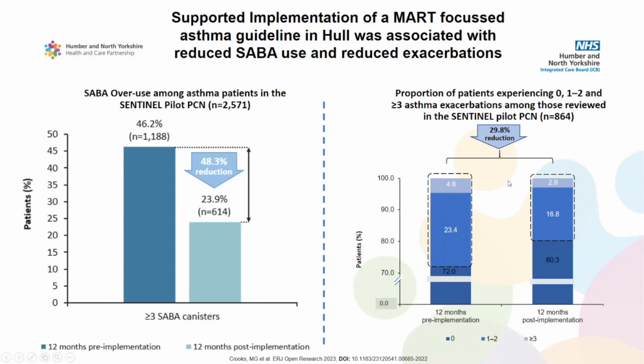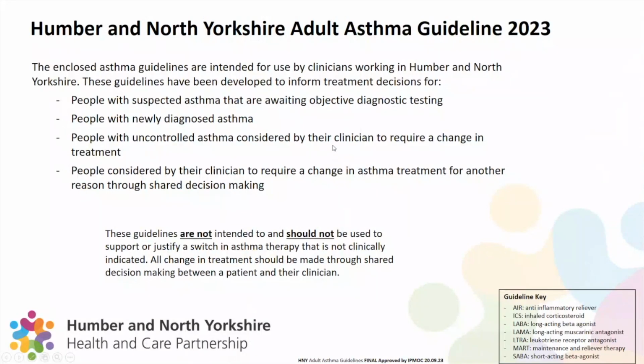And in terms of exacerbations, we saw a 30% reduction in the proportion of patients who were exacerbating in those that had a review as part of the program. So I think this shows that when deployed in a real world setting with patients that are using their treatments as they do outside a clinical trial, this approach to managing asthma is associated with positive outcomes.